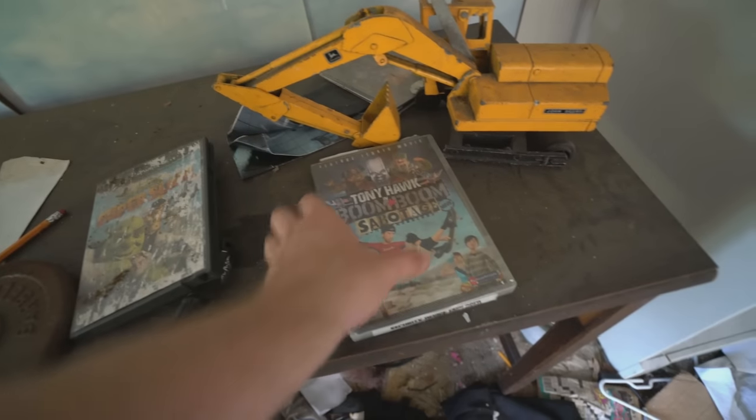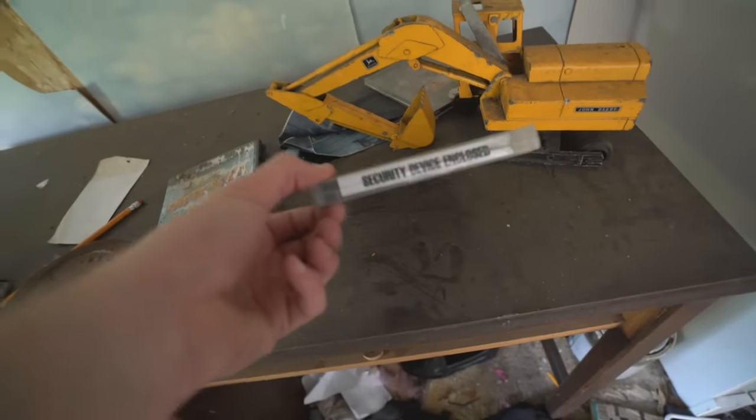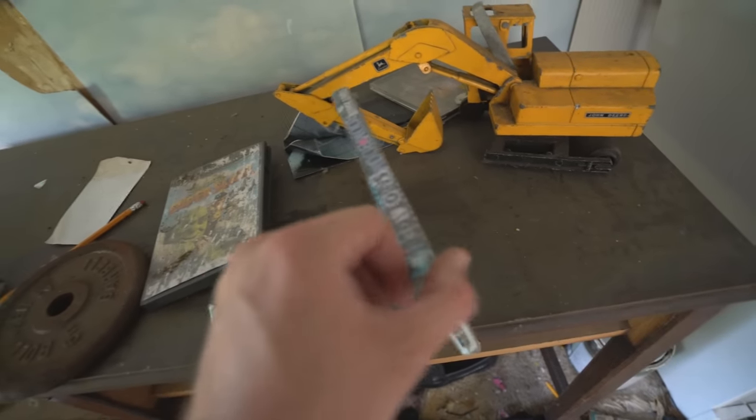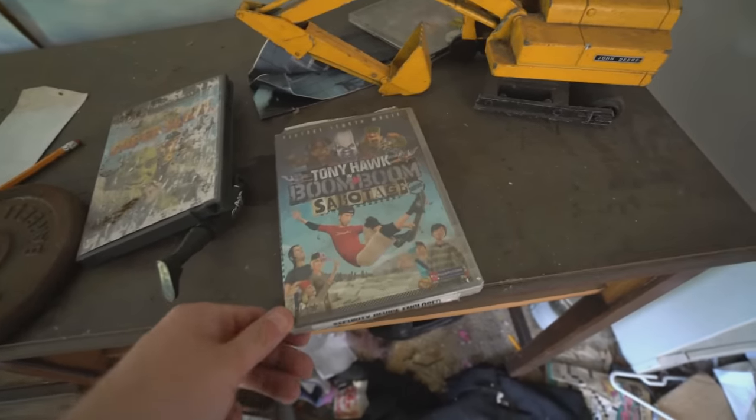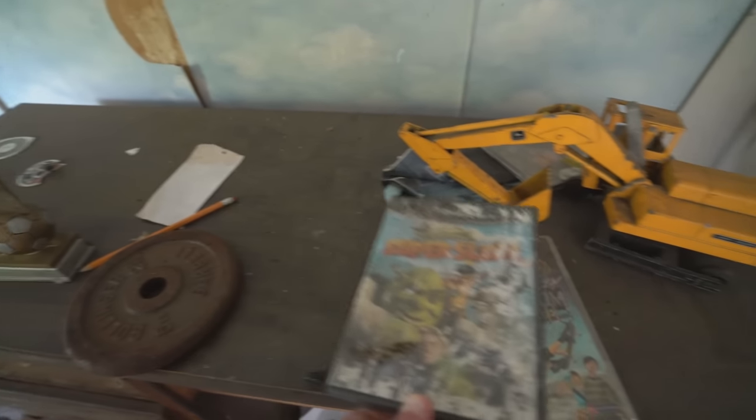Look, you got some Tony Hawk games? Tony Hawk, Boom Boom Sabotage? What even is this? Is this a movie? Shrek Super Slam on GameCube. Wow, these are old games here.